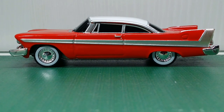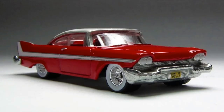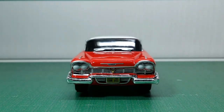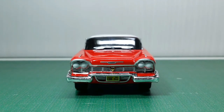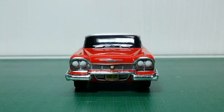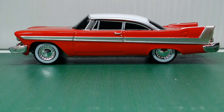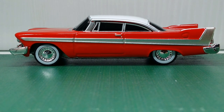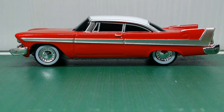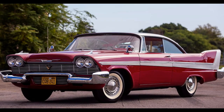But for the record, Hot Wheels also made it slope downward. What I do like about the Greenlight Christine's front bumper, though, is that it is made out of chrome, while the Autoworld Christine's front bumper is just matte silver. Same thing regarding the wheels. The wheels are chrome on the Greenlight and Hot Wheels, but matte silver on the Autoworld and Johnny Lightning. And on the real car, they are chrome.